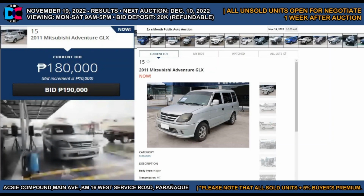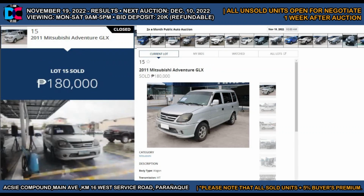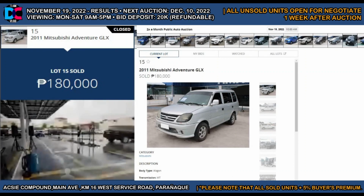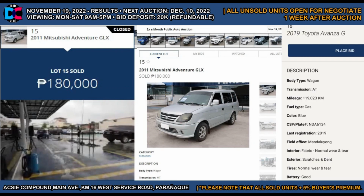190,000 going once. It's with Rotor, 190,000 twice. So 180,000, bidder number 279. Moving on to lot number 16.